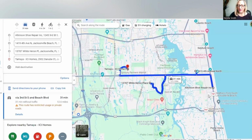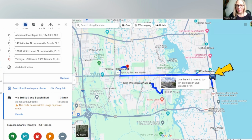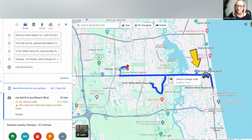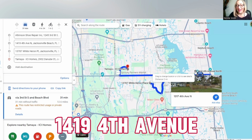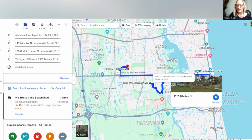Okay, so let me share my screen and show you the map of where I drove, and then I'm going to show you each stop as I went along. So I started here at Atkinson Shoe Repair, and I went north on 3rd Street South. Then I turned left, which means I'm going west on Beach, and then my first stop is going to be 1419 4th Avenue. So let's go see what that looks like.